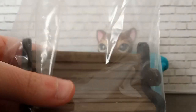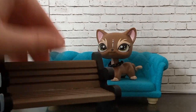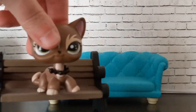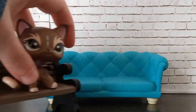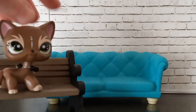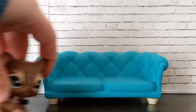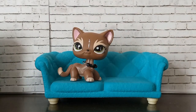Okay, so I got this park bench from Hobby Lobby, like I said. Let me show if she can fit. She can fit the park bench. So, yeah, that's neat.